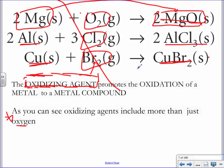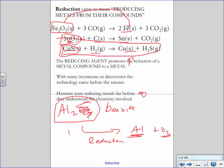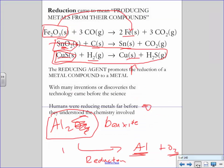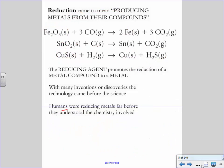Okay, well, that same logic occurs if you want to go back to my reduction slides. I think I skipped this. Here, let me erase this. We'll look at what I skipped here. Okay, who's getting reduced? Hopefully you'll agree that this thing right here is a compound, and it is being reduced into iron. That makes sense? So then who is the reducing agent? Well, the reducing agent is everything in this column right here, because those are the things that cause something else to get reduced.